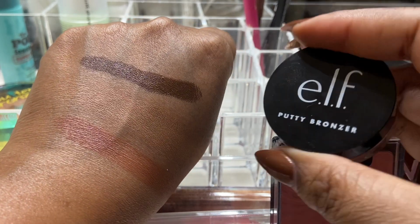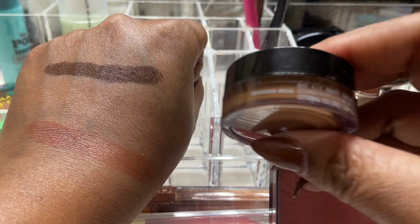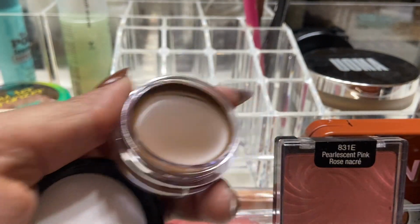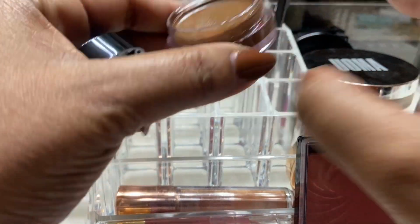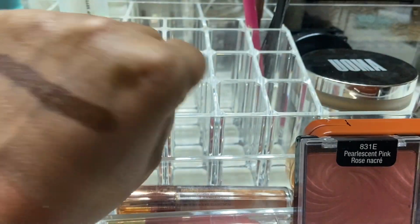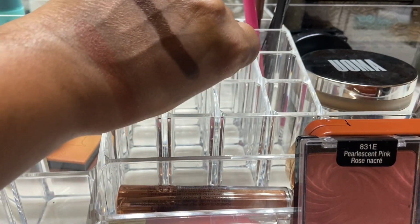So let's go ahead and swatch this e.l.f. Putty Bronzer as well. And this is in the color Bronzed Bell is what it's called. So let's swatch Bronze Bell. This is what it looks like. This is how it swatches. And friend, you can't even see Bronze Bell. Bronze Bell is my skin tone, okay? I mean, you don't even see it on me at all. This is how it swatches, but when I put it on, it's my exact skin color. So you can't really see Bronze Bell, but yeah, that's what it's looking like.